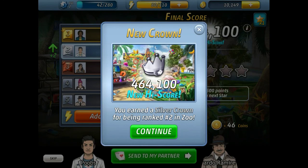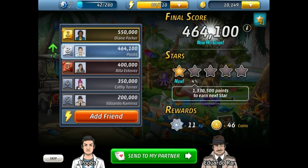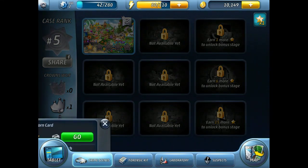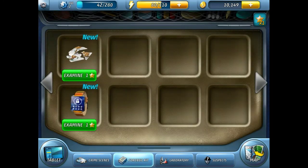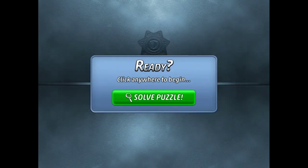New clue, you have unlocked the silver clue and task 2. I'm not going to send that to my partner, Watson. Let's get the torn picture now.